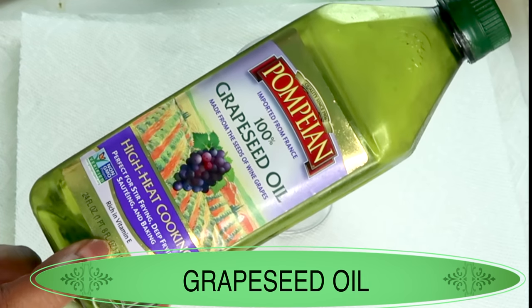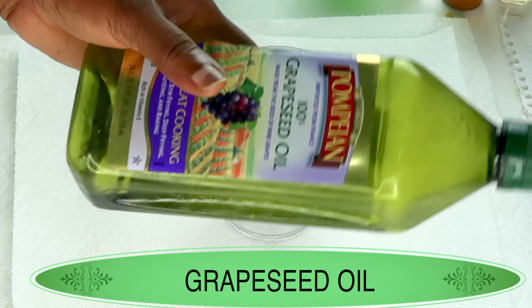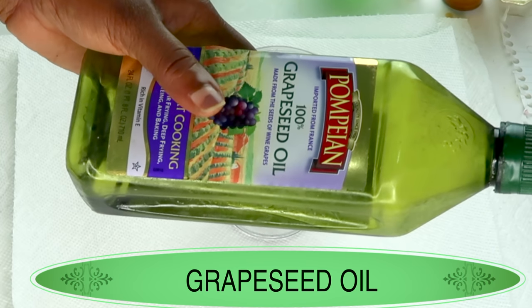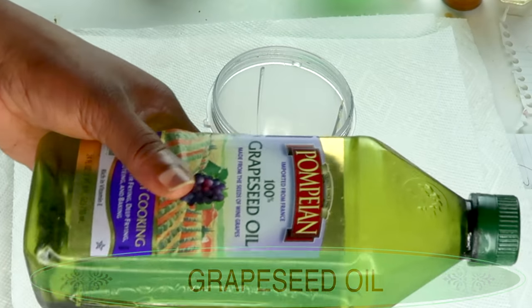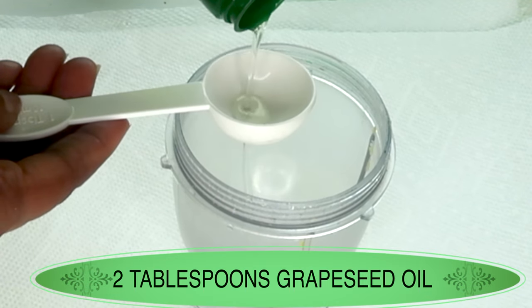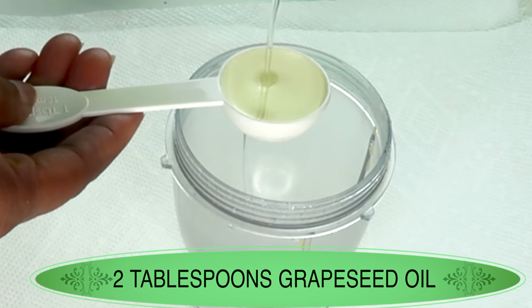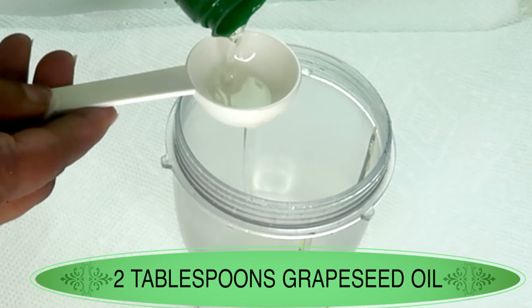Now, grapeseed oil is a light oil that contains vitamin E. It helps to reduce puffy eyes, dark circles, and forming of eye bags. And it also helps to nourish the skin from within. So I'm going to be using 2 tablespoons of the grapeseed oil.